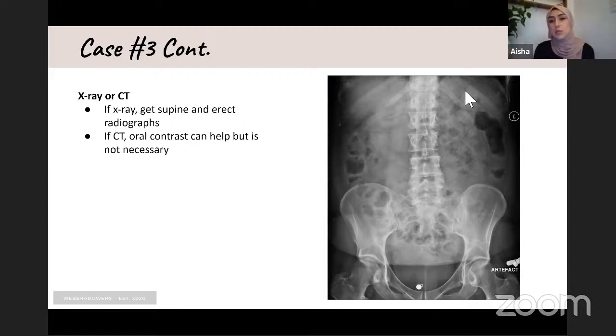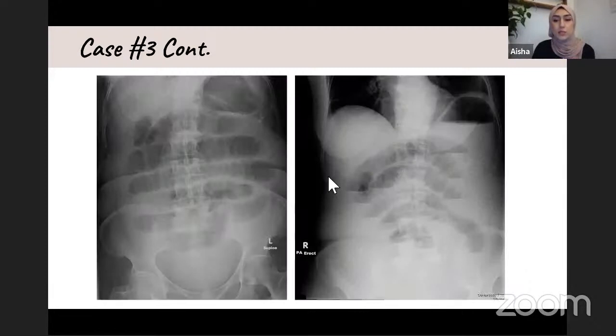So here is an image of a normal abdominal x-ray. This is the spine. Here are the pelvic structures. And this black over here is gas within a large bowel loop. We can see gas and stool in the large bowel, and then there's some gas in small bowel loops in the mid abdomen as well. So this is normal. It's normal to have a little bit of stool and gas in the colon.